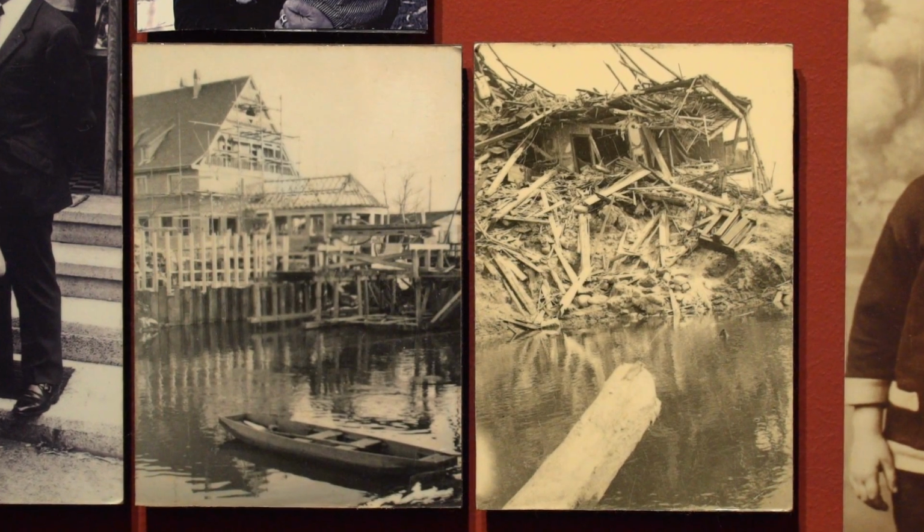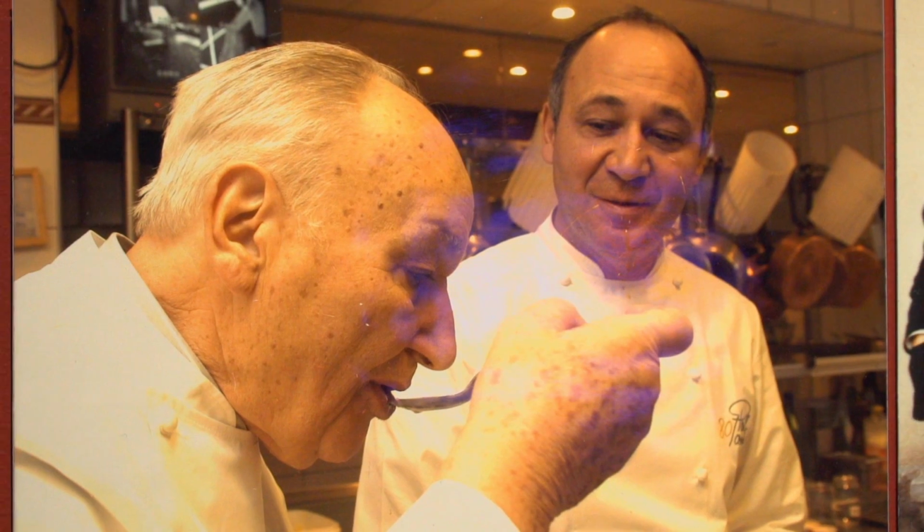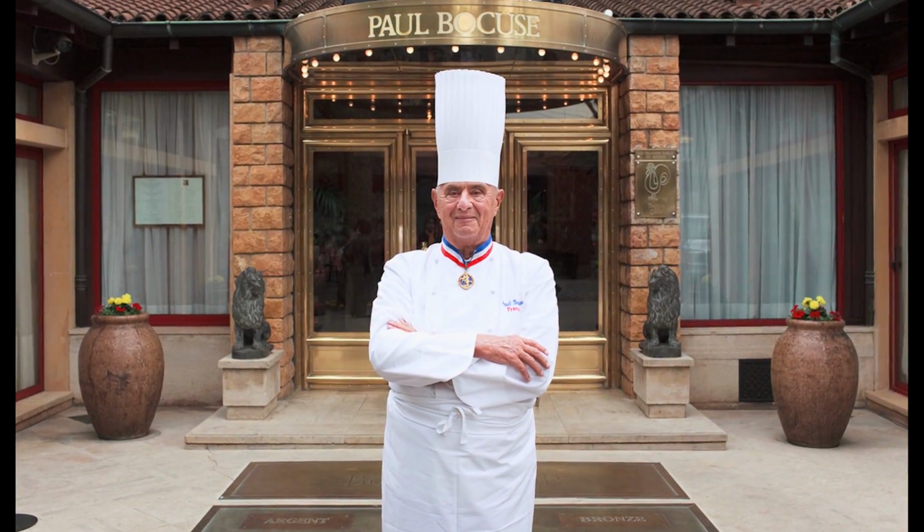The original location was bombed during World War II, so they had to rebuild. And since then, they've had 3 Michelin stars, which is really the gold standard, uninterrupted for 47 years, maybe 48. I'm not good at counting. The only other restaurant that's any longer is Paul Bocuse. I love the food here. I love the place here. This is really like the heart of Alsace and the greatest restaurant in the region and one of the great restaurants in France, period.